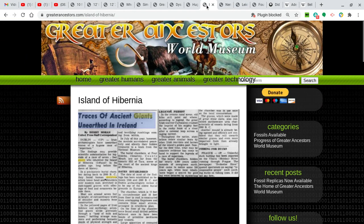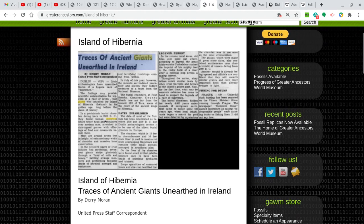Island of Hibernia. Traces of ancient giants unearthed in Ireland. I think some of these, like this one, is from like 1950 or something like that. They're well into the 20th century. By Derry Moran, United Press staff correspondent, Dublin.